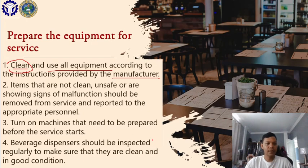Number two, items that are not clean, unsafe, or are showing signs of malfunctions should be removed from the service and reported to the appropriate personnel. As we have discussed earlier, it is not only for the furniture and fixtures, but also for the equipment. So we need to double check it regularly and check if there are any signs of malfunctions. Because if we force ourselves to use equipment that has signs of malfunctions, there's a big possibility that it can affect the gas, for example, there will be an explosion. It can also damage other things, other equipment, the electrical lining, and many more. So you need to check regularly if the equipment still functions. If there are signs of malfunctions, we need to remove it from the service and report it to the appropriate personnel.